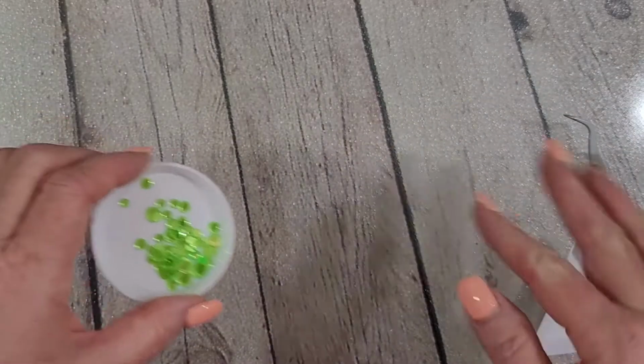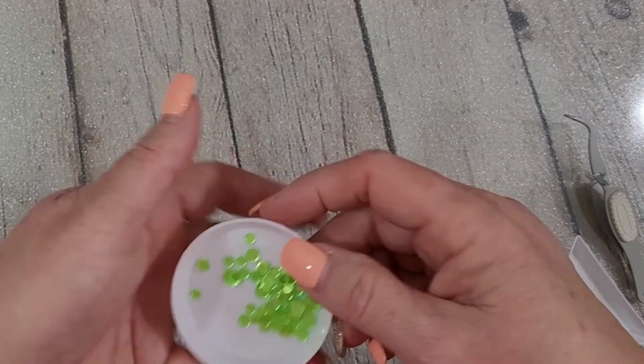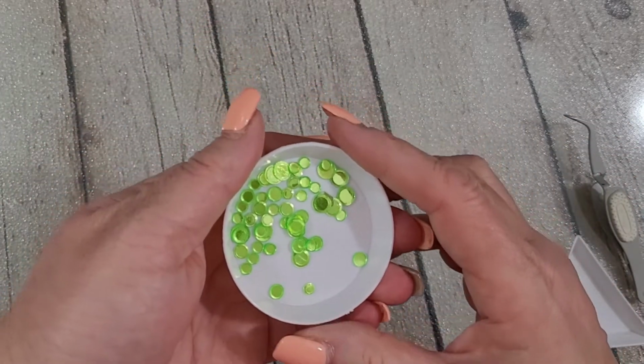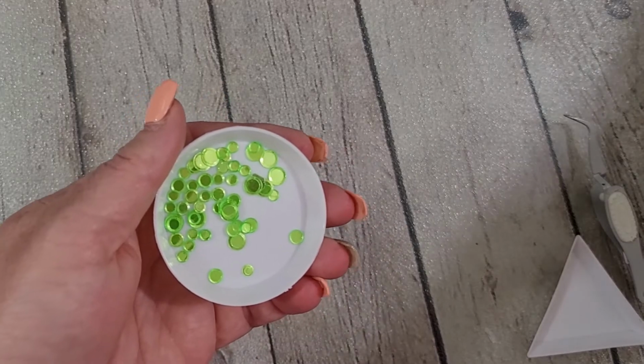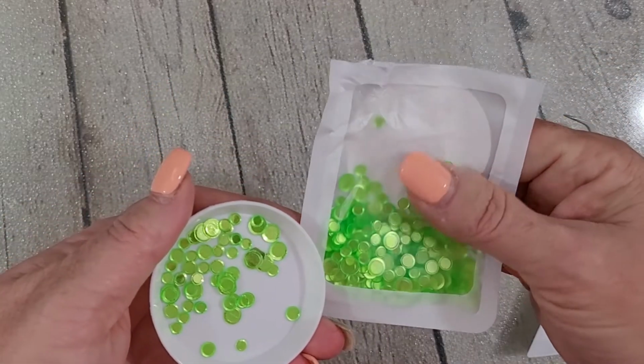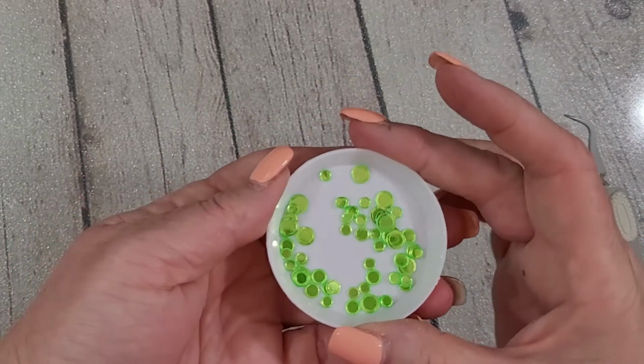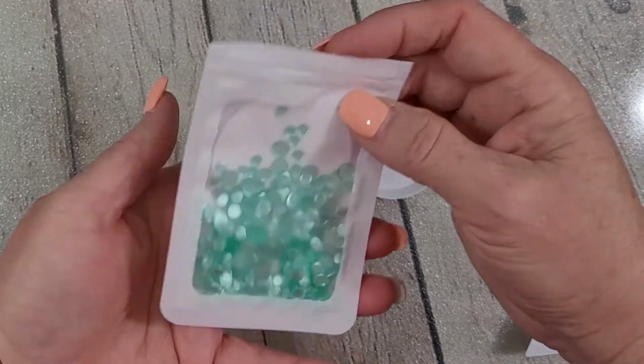I mean, that is such a vibrant and dynamic green. There's a lot of yellow in it, but when I put it up to yellow here in just a little bit, you'll see it's definitely not yellow. And then I wanted you to see the difference between it being in the bag and in the bowl. So there's not a lot of interference from the bag, but just a little bit of difference. So that's why I'm pouring some of them out.